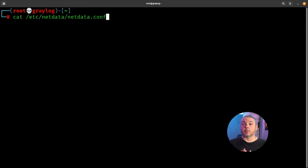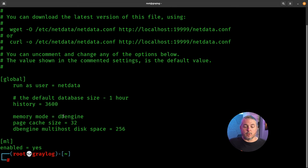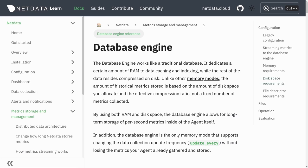Now, before we go to the dashboard, I want to make a note that I did make a couple changes to the default netdata.conf. What I did was set up memory mode to be DB engine, because normally Netdata only stores things inside of memory, so that data and statistics would be lost with a reboot. If you set memory mode to DB engine, you set a page cache size, DB engine multi-host disk space, how much disk space you want it to have. And this is all within the documentation.